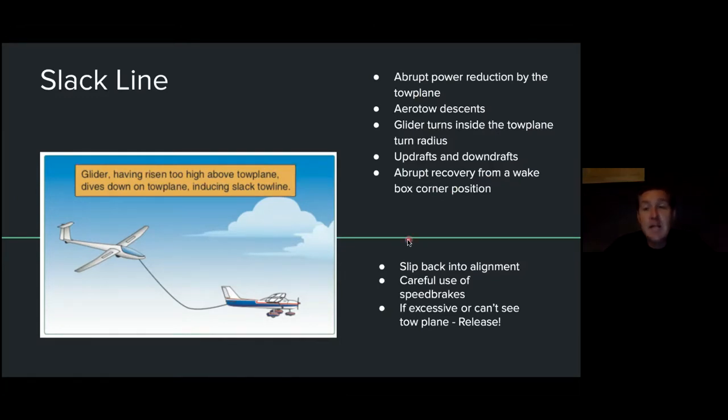In order to fix a slack line, we are advised to slip back into alignment. We talked about slips in the aerodynamic portion, but just creating a little bit of cross control, aileron one way and rudder the other, can create enough drag to slip us back into alignment. Or also careful use of the speed brake.